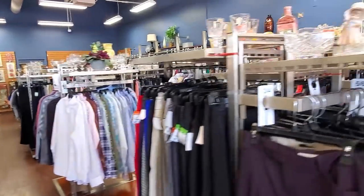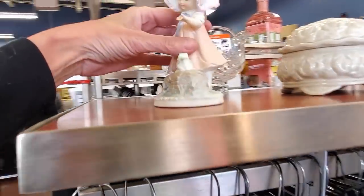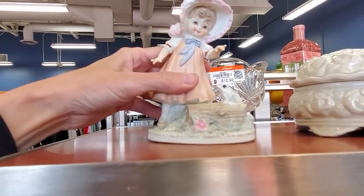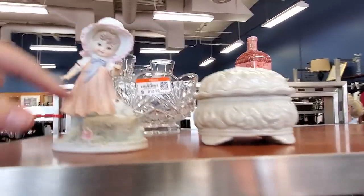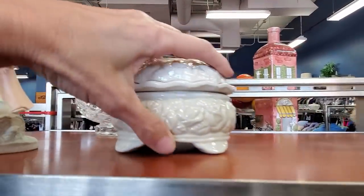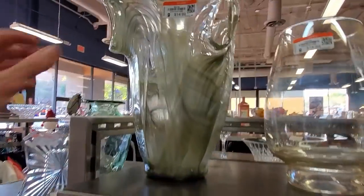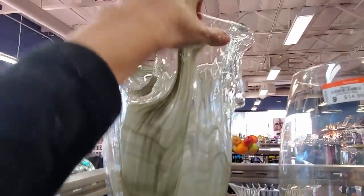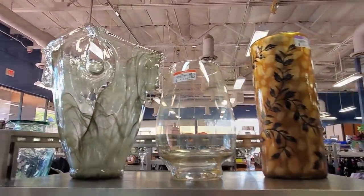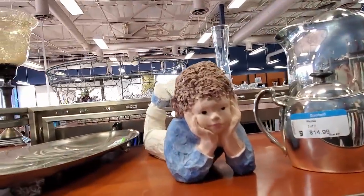Those are some silver fade bowls. This little girl was here the last time I was here, and she's still missing her fingers. Poor little girl. This is in the style of Lennox, but it was not Lennox. This is a piece of recycled glass. This thing was huge, and I'm just showing it to you. It's kind of a monster piece that I definitely would not want to deal with.